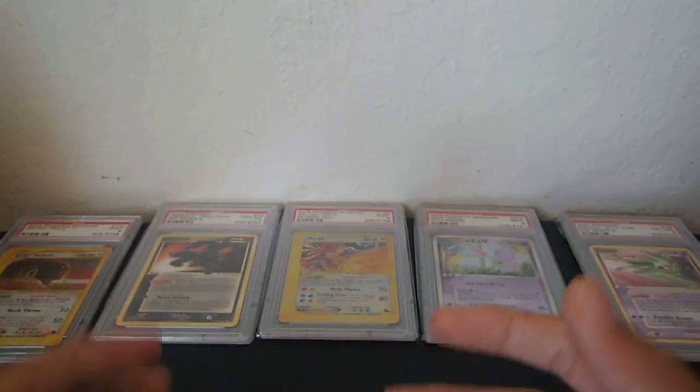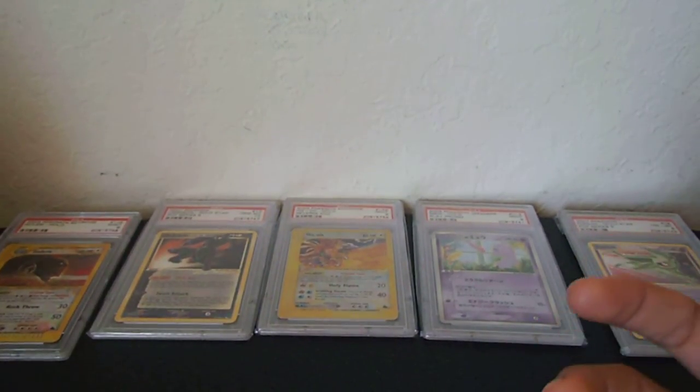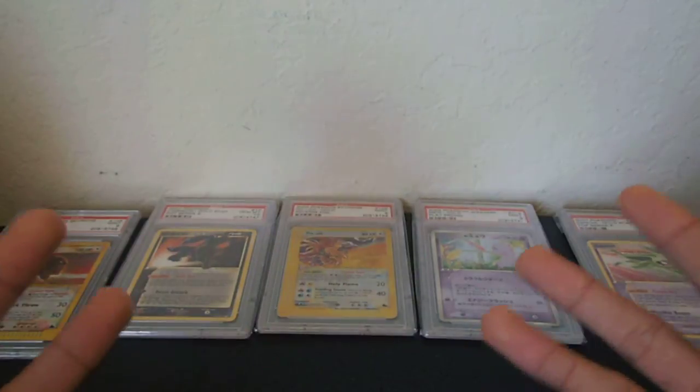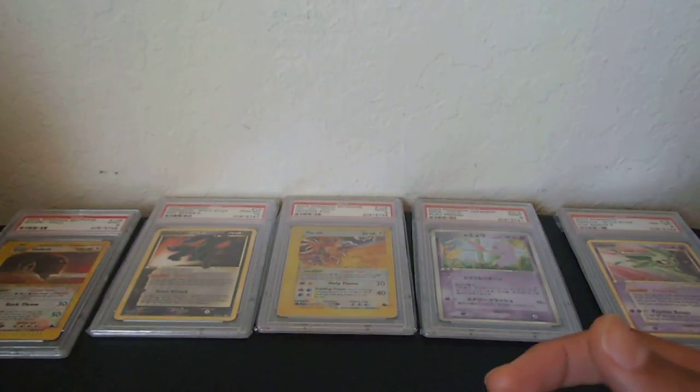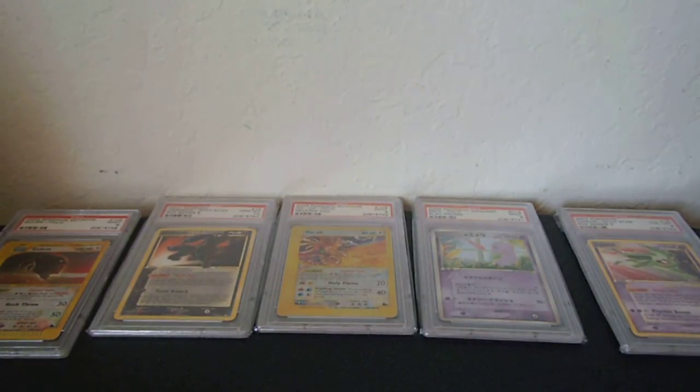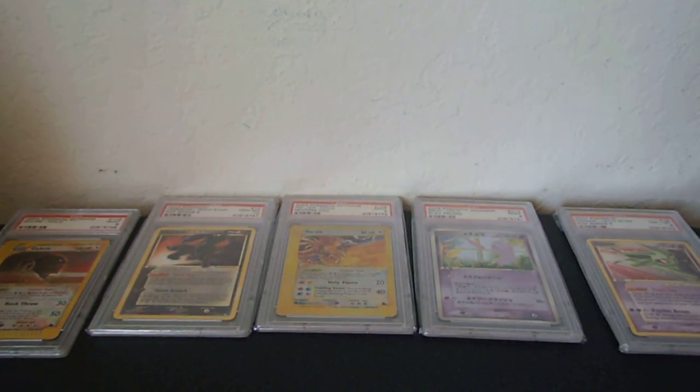So yeah, now you may be wondering, why should I send this random guy my nicest cards to get graded? Well, I mean, it seems sketchy. I can understand that. I probably wouldn't do it myself if I didn't trust the person. But that's where all my references come in, and my payment. I've set up payment options to ensure and protect you as, in this case, the buyer.